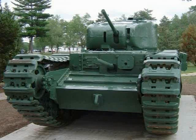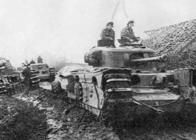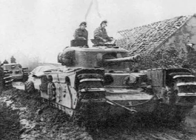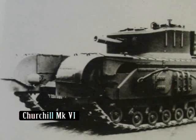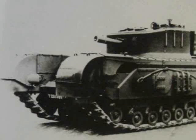The Mark III also fielded a 6-pounder gun on an improved turret design and is credited with knocking out a Tiger tank. The Mark VI version of the Churchill sported the even larger 75mm gun and saw action from Normandy through to the end of the war.